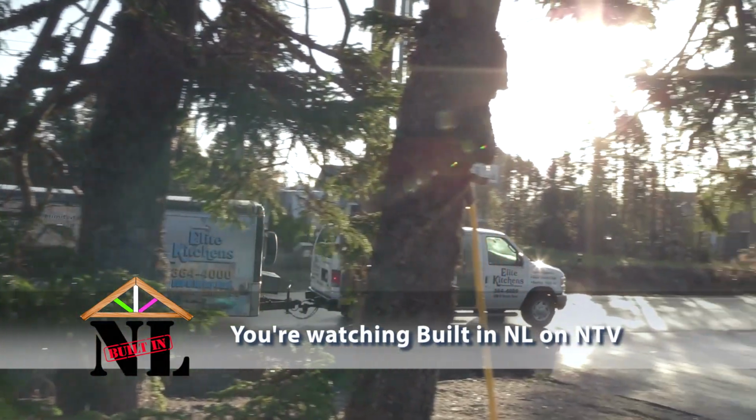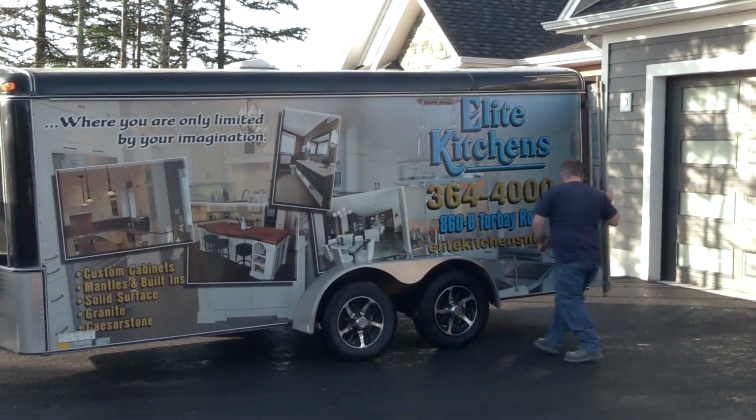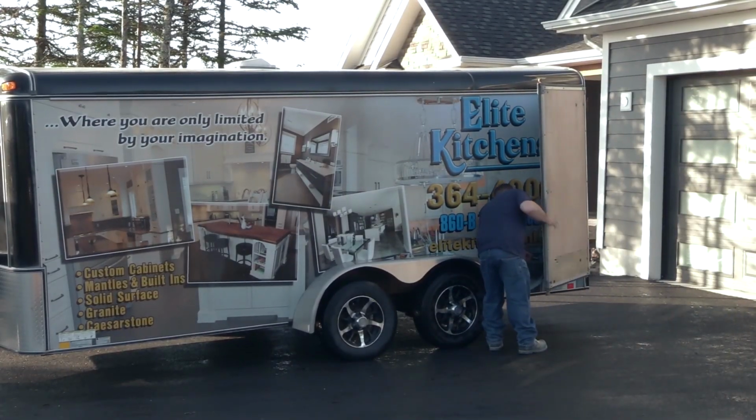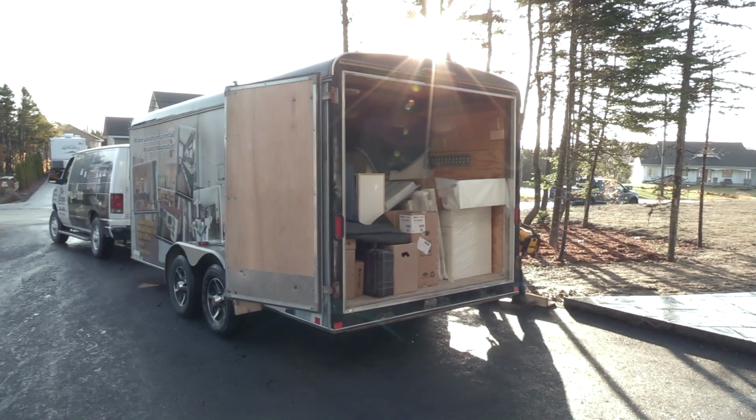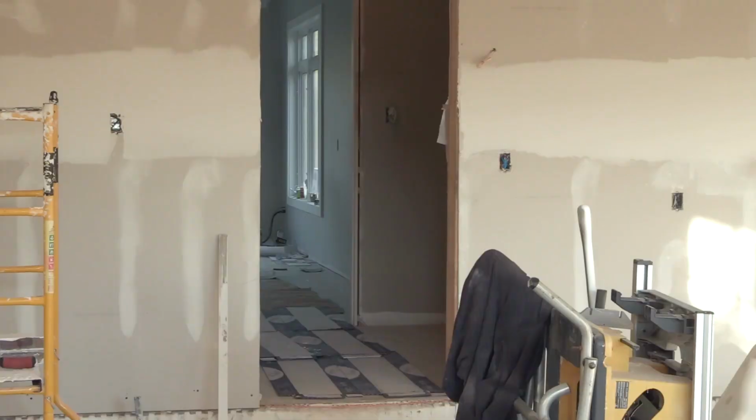Well, all of the planning has been done, the measurements have been made, and the pieces have been cut. Now it's time to put it all together. At this point, I think it's just best to stay out of their way and let them move the pieces in. There's sure a lot of pieces to make up this kitchen.